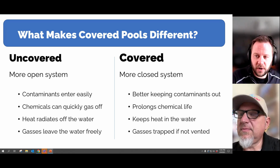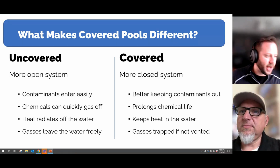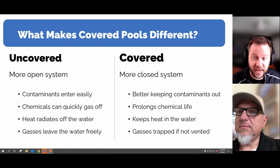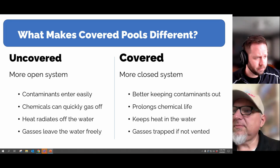Heat radiates off the water. People like a warm pool, probably warmer than they should. We'll talk about that. And gases leave the water freely. So we were talking about combined chlorine and other gases. As stuff gets broken down, it's freely able to gas off and leave the water. If there's a breeze, it blows it away. Awesome. That makes it even better.